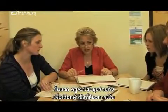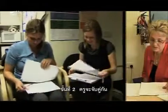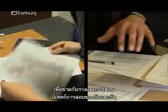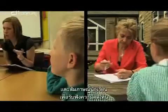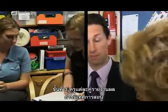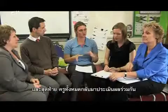Firstly, teachers meet as a group to decide a focus. Today it's literacy. Secondly, the group splits into pairs of teachers who plan the lesson, observe each other, and interview pupils to get their feedback. Thirdly, the pair of teachers feed back their observation results, and finally the group reconvenes to evaluate.